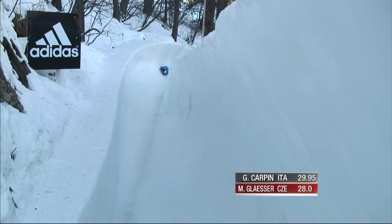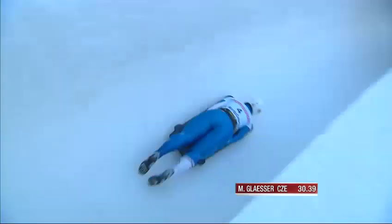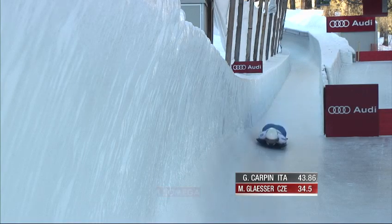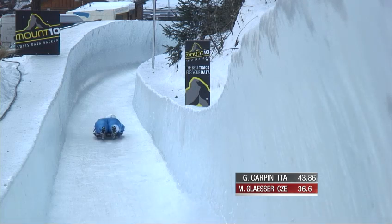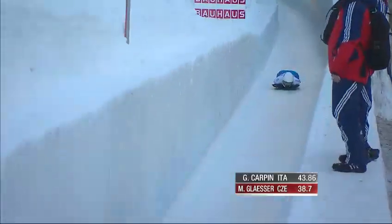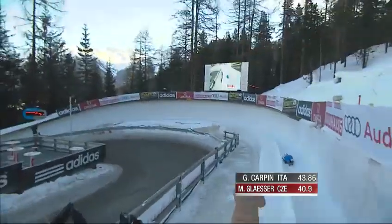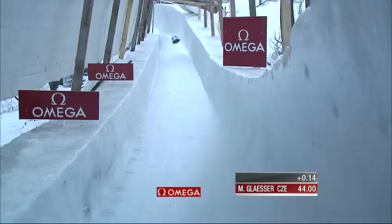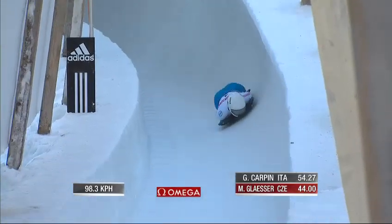Every year, the same crew comes over from Italy, and I believe Portugal, if I'm not mistaken, and they create this thing using string, front-end loaders, and ice and snow that they pack and shape to this perfectly, beautifully manicured track. Michaela getting a little bit higher than some of the other athletes have, and that's the kind of game plan that they want to bring into that corner.